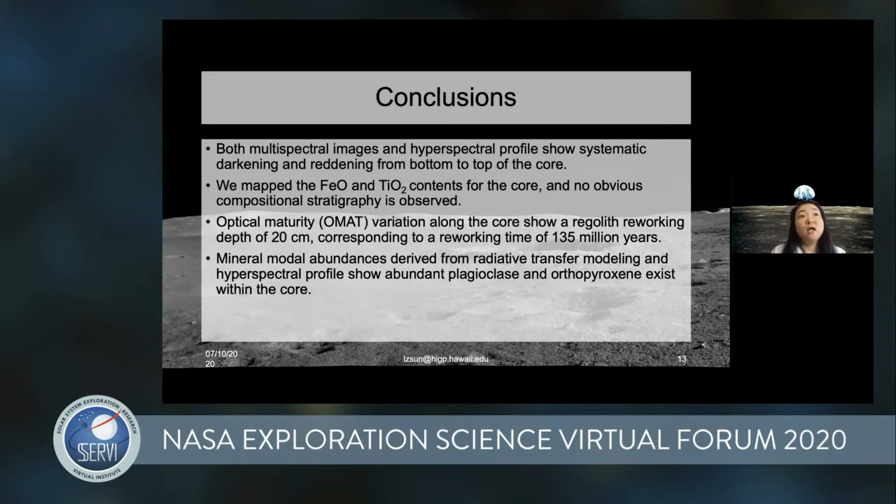To conclude, we observe systematic darkening and reddening from both multispectral images and hyperspectral profile. We mapped the iron and titanium contents for the core, and no obvious compositional stratigraphy is observed. So from the OMAT variation, we derived a regolith reworking depth of 20 centimeters, corresponding to 135 million years of reworking time. The model abundances derived from radiative transfer modeling and hyperspectral profile show abundant plagioclase and also pyroxene exists within the core.